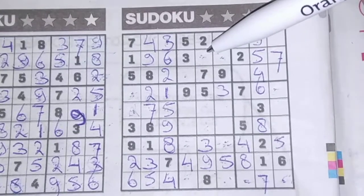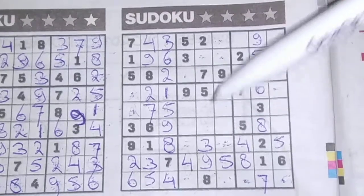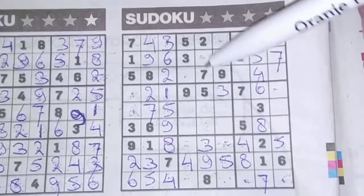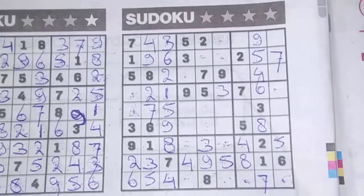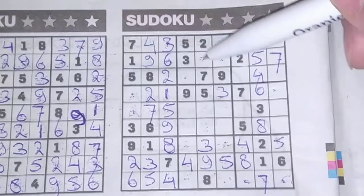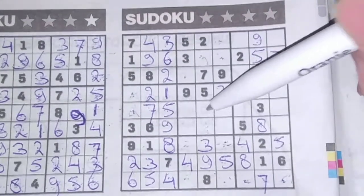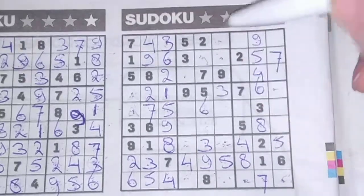Here cannot be a 6. In this big middle column, 3 missing numbers. One of the missing numbers is a 6. We have a 6 there, no 6 here. We have a 6 here, no 6 there. Only place for the 6 should be there.